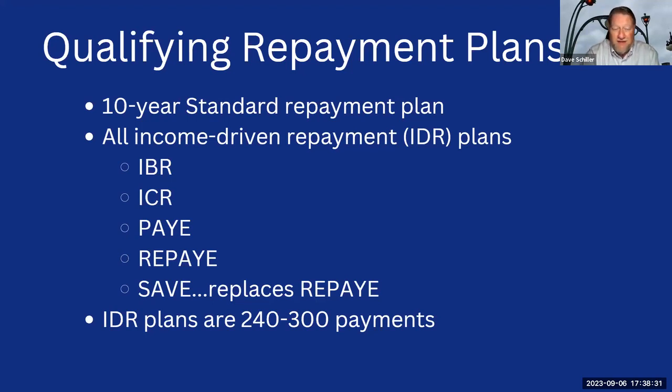I'm not going to go into details on the different plans. Just know that there are multiple different plans. They all have their different characteristics and benefits. But these are the repayment plans that are eligible for PSLF. And all of these IDR plans are anywhere between 240 and 300 payments. So it's 20 to 25 years. Now, for PSLF, it's not really that relevant because if you make the 120 payments, then you can get loan forgiveness. The 240 and 300 payments, those are really geared more towards borrowers who are looking for loan forgiveness, but not PSLF.